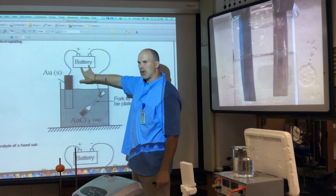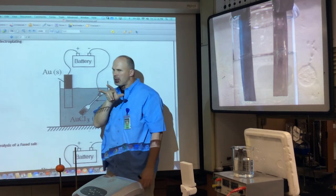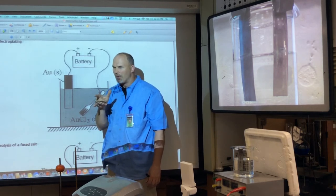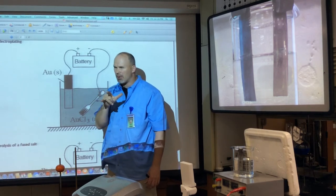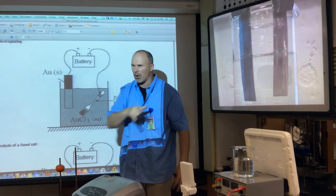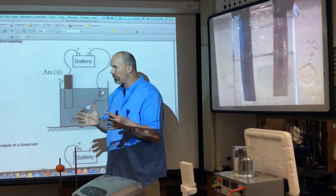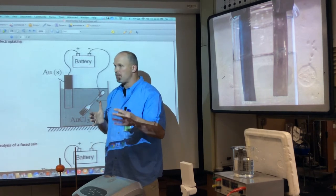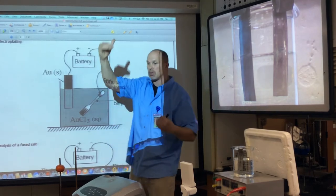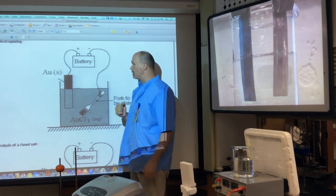Notice, what do I need here to make this work? A battery. Yes. A battery doesn't need a battery, does it? No. A battery would need a battery that would need a battery that would need a battery. It'd go forever if batteries needed a battery to work. Batteries are spontaneous. They're standalone objects that produce energy because we set up a reaction where someone oxidizes well, someone reduces well, and there's a flow of current because of the voltage created.